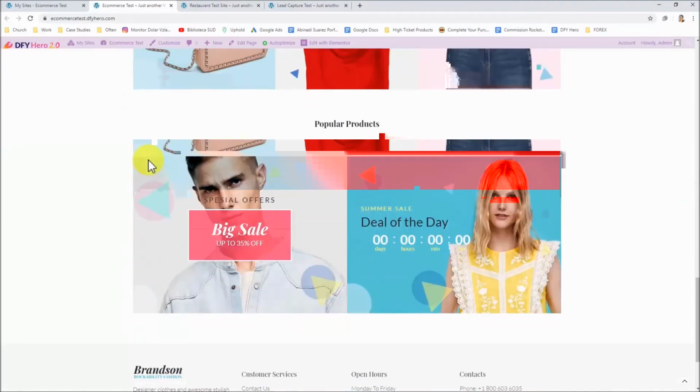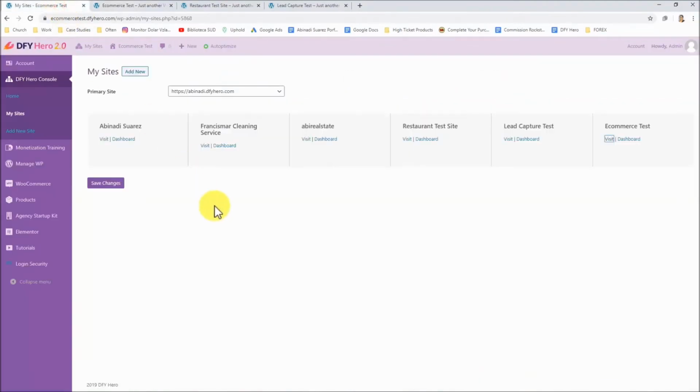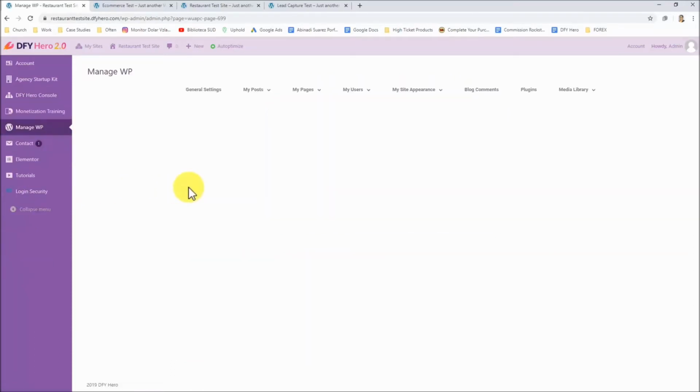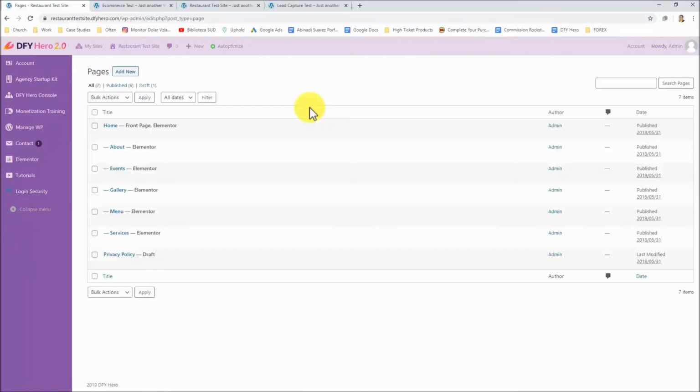Once you create your websites, you'll find them in the My Sites section. From here, you can access and edit your sites so you can customize them to meet your business needs. Let's do that now with the first website we created. Simply click on Dashboard. You'll go directly to that site's dashboard where you can customize it however you like. DFY Hero uses the highly flexible Elementor website editor, so customizing is as easy as drag, drop, click, and edit for results you'll see instantly.